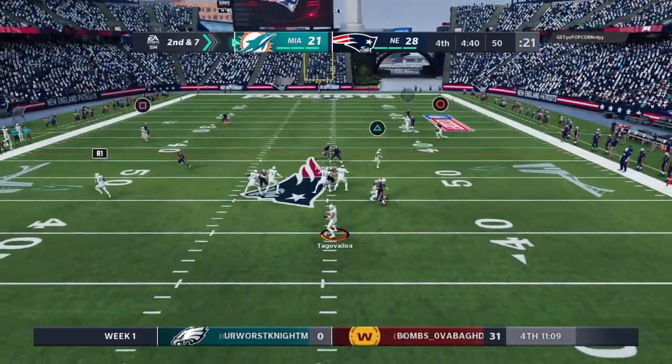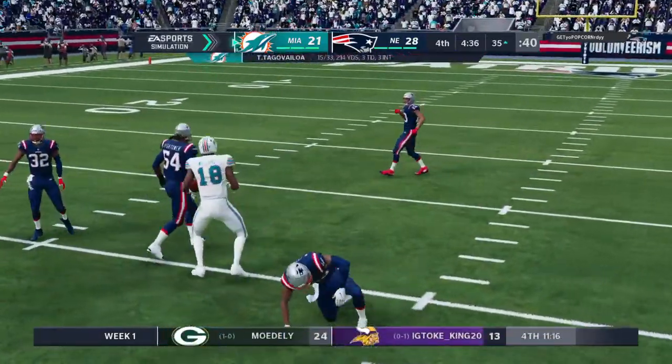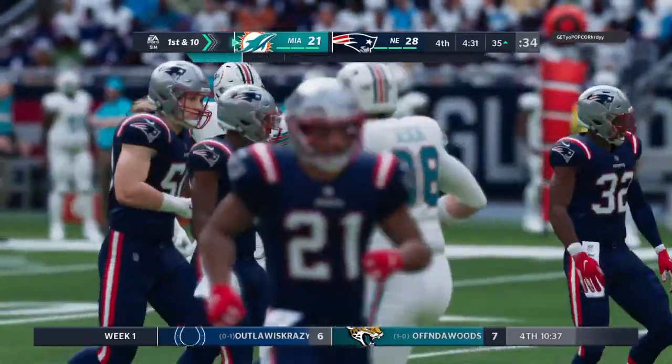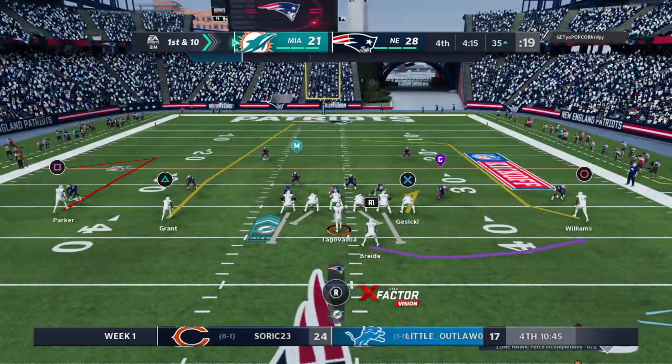From midfield, here's Tua. Got his man, it's Williams. And he's got this down to the 35. 15 yards on the play, first down. A gain of 15. Tell you what, he's been able to put the ball in some tight spots all game long. That throw, no different.